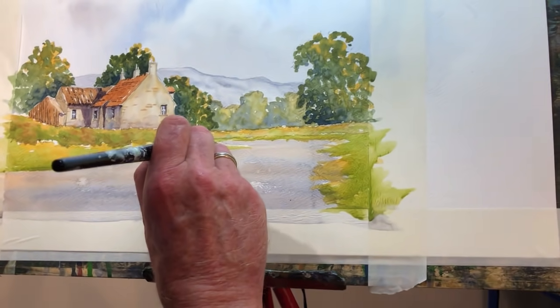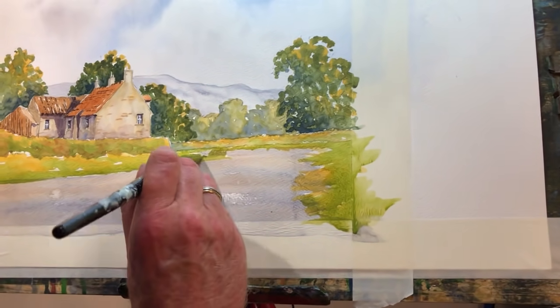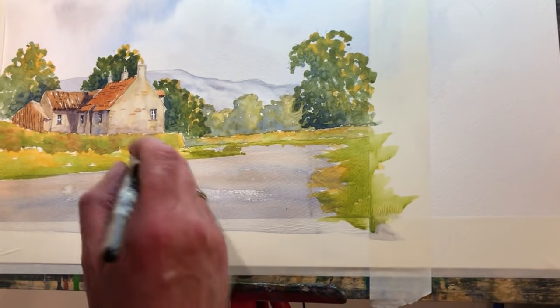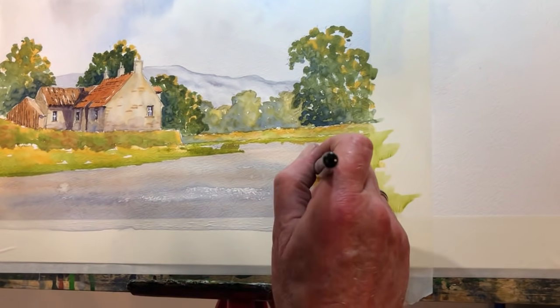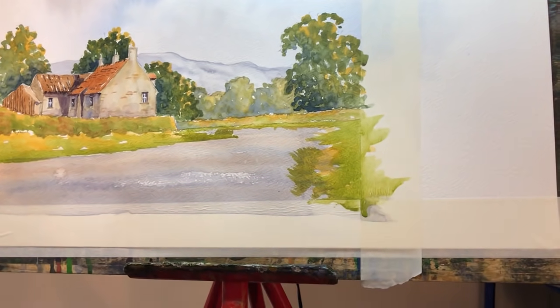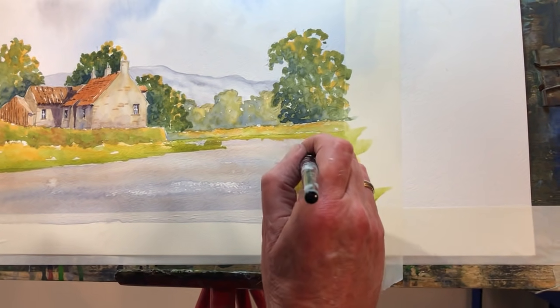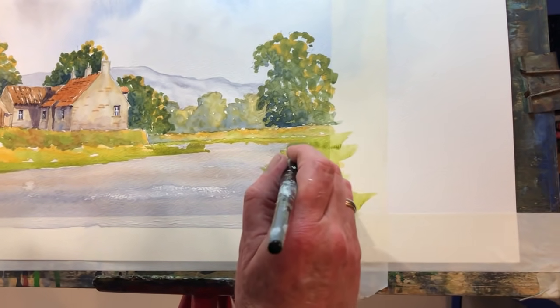And starting to flick up here and there. A little bit of rough on top. It's nice to have a bit of rough on top. Flick up there. Nice to have a bit of rough on top, listen to me.